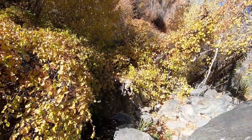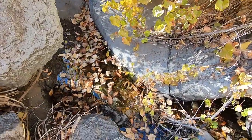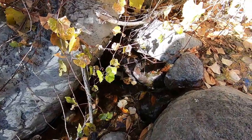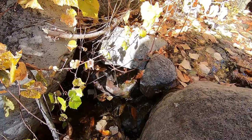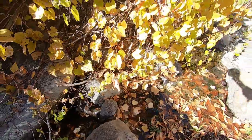Oh, there it is. We have water. Trickle of life deep in the West Texas desert.